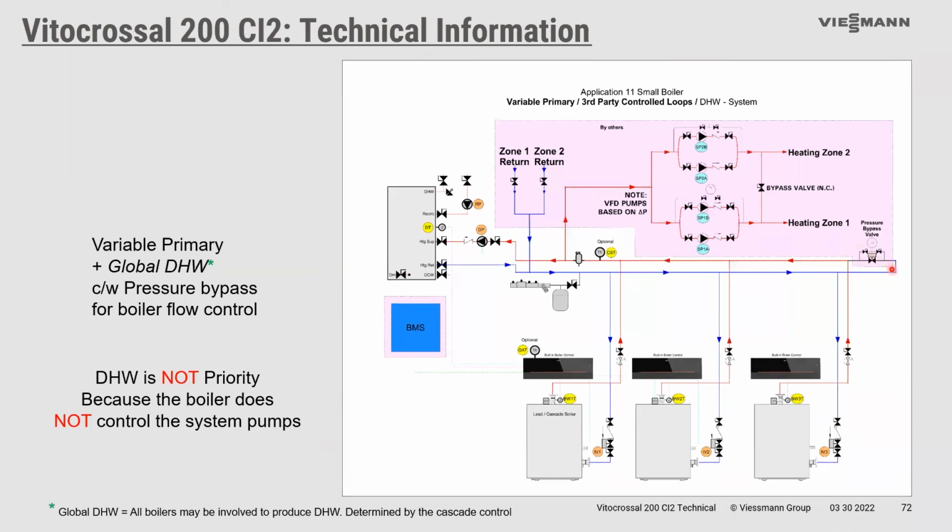So what we install here instead to help it is a pressure bypass. And the pressure bypass will throttle itself based on what the pressure drop across this is. And the pressure drop across this will change depending on how many valves are open. So some of the water will be going directly to the boiler and back out, and some of the water will be bypassing here so that we don't have over pumping the boiler. So this is something that we see we need to add to the variable primary systems, because the pumps are being controlled by the building for the building equipment, not for the boilers.